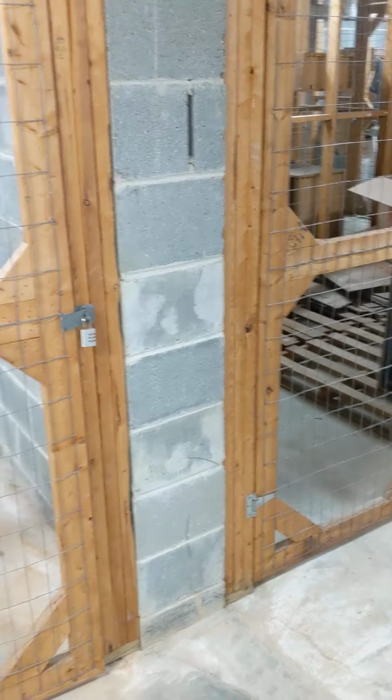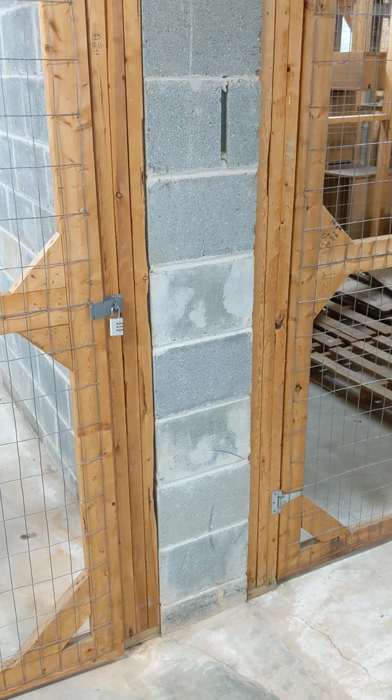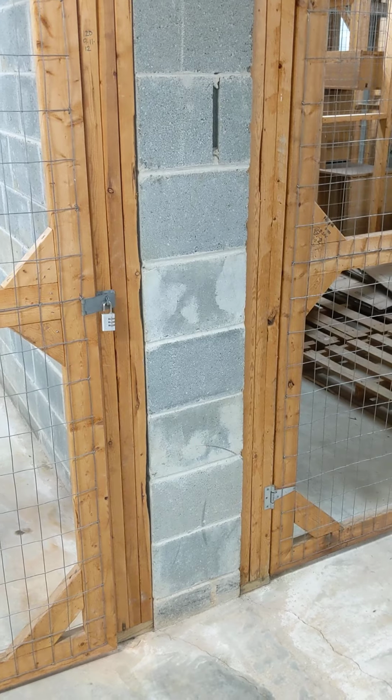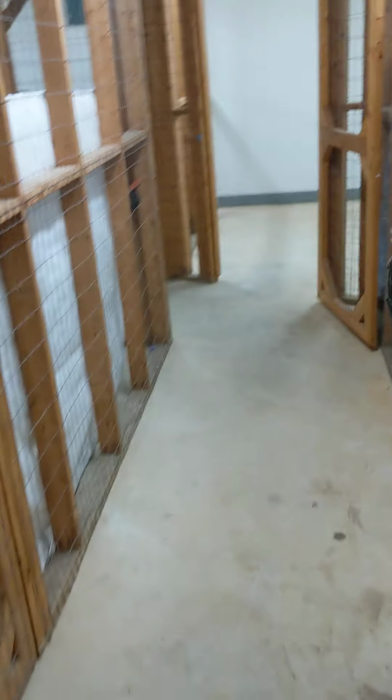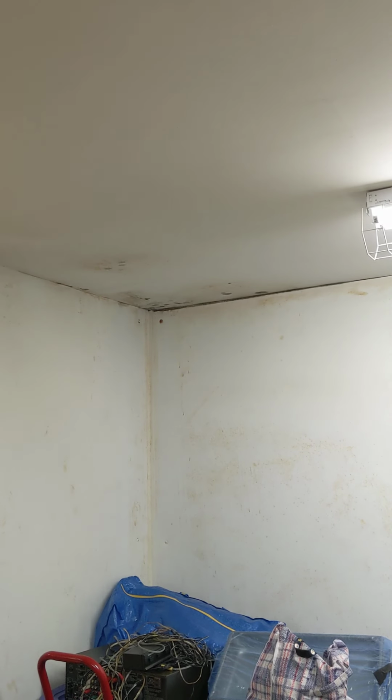So if you see, this concrete block wall here is unsealed, untreated, whereas this one is sealed and treated. So this has been done before, and it's holding up pretty good. Now you have to remember, tenants are in and out of here. When they move their stuff in, they move their stuff out. Things happen, stuff gets hit, it gets bumped, so it's not uncommon for the walls to get hit.